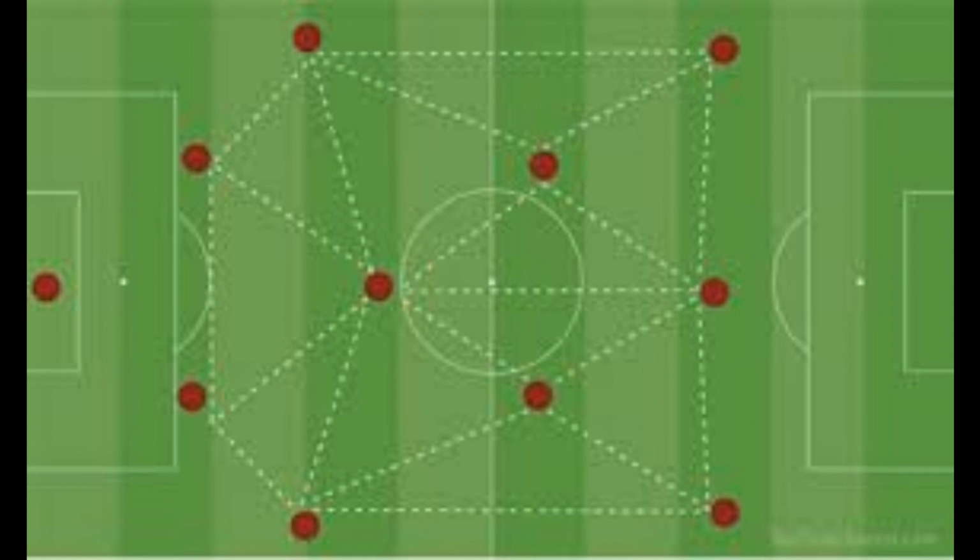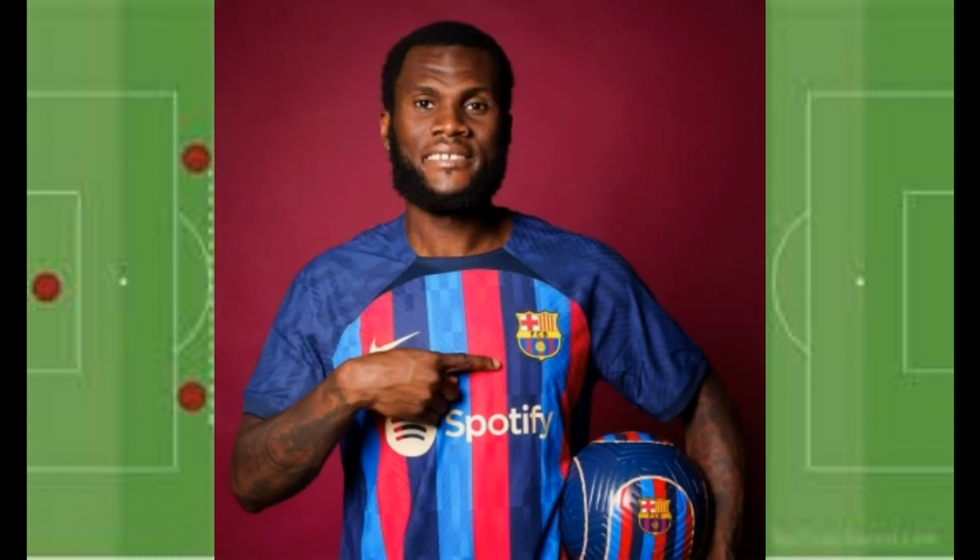So with him and Lewandowski, we should be able to break a lot of presses, and as long as we can get the ball back to Busquets and then to Pedri, we can do a lot of really good counterattacks, right? So we'll see how that works out, and I think that Kessie should see a lot of playing time, especially against very high pressing teams. So when we get into teams that like to press, I think we're going to see a lot of Kessie.